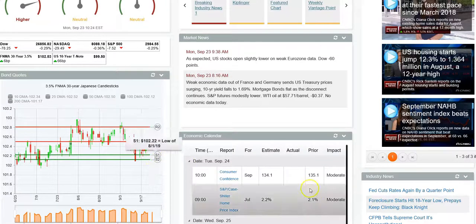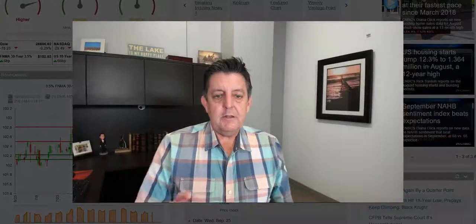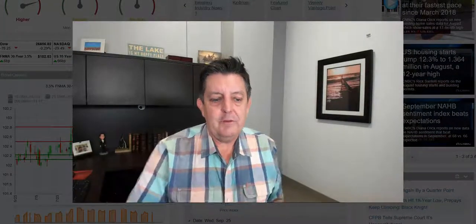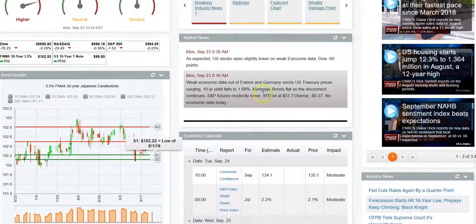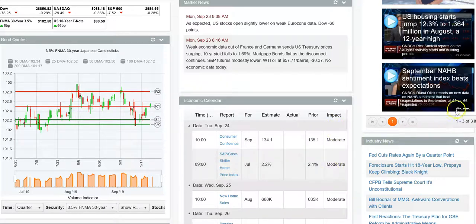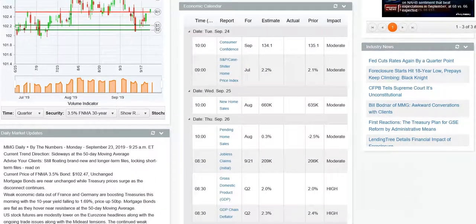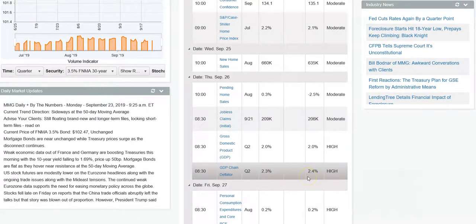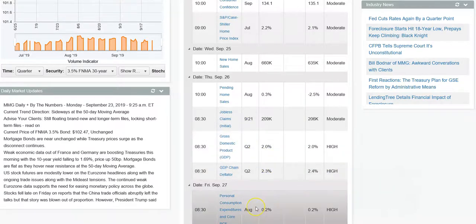So I'm able to basically take the news and see what news is going to come up for the next week. If you see right here, we have a news feed, and it shows us the economic calendar, the impact, what's going to happen. Mostly this week, it's moderate impact, except for the GDP, which is coming up, which is a high impact. That's on Thursday. And then you have personal consumer expenditure and core CPI. The inflation reading Friday is a high impact event.